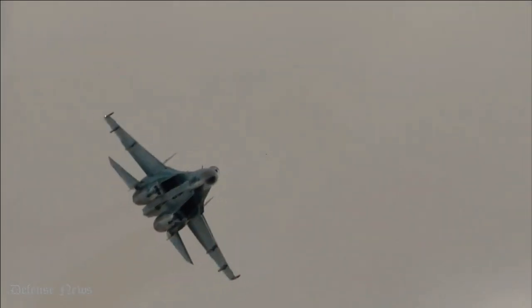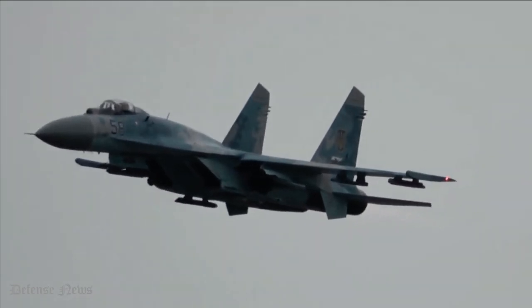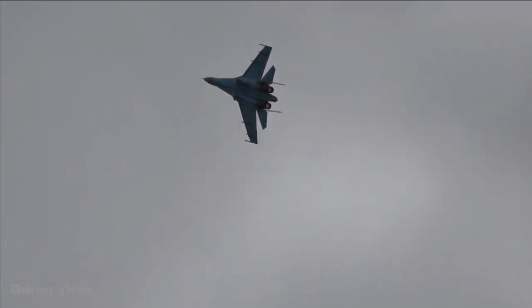The Russian Su-27 Flanker grabbed global headlines after downing a U.S. Air Force USAF MQ-9 Reaper drone on March 14th. Introduced in the 1980s, the Su-27 fighter is a masterpiece of Soviet aviation design that continues to make headlines.